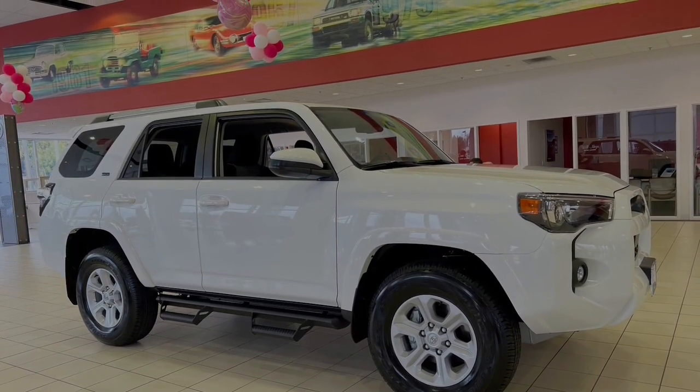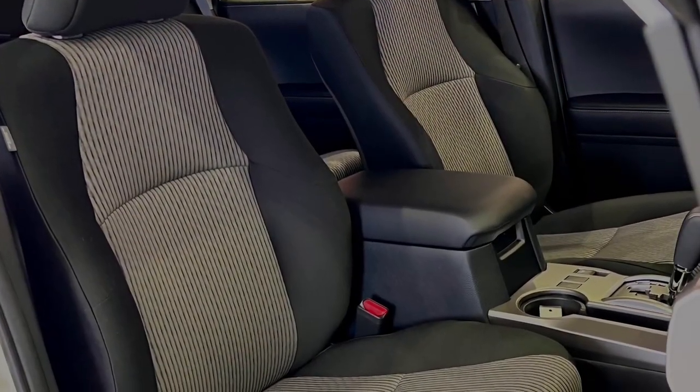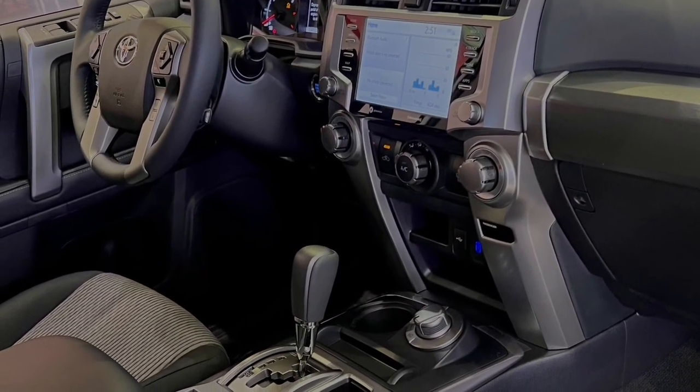journey. The following are some of this vehicle's highlighted options: keyless entry, fog lamps, heated mirrors, lane keeping assist, keyless start, backup camera, remote engine start, power driver seat, heated front seat, steering wheel audio controls.